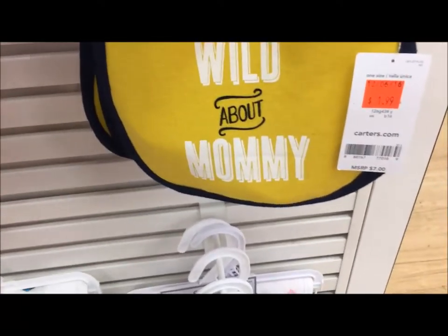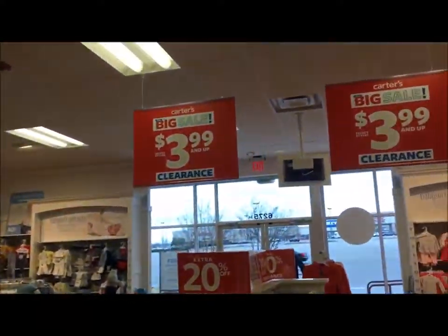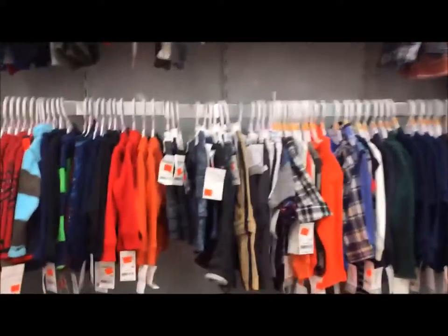Carter's has a big sale going on in our area right now, so if you have kids, a niece or a nephew, take advantage of these deals. They have everything in the store for $3.99 or higher, and a lot of it is on clearance with an additional 20% off. Oh my gosh, that is a lot of savings. So let's always start with the clearance rack first.